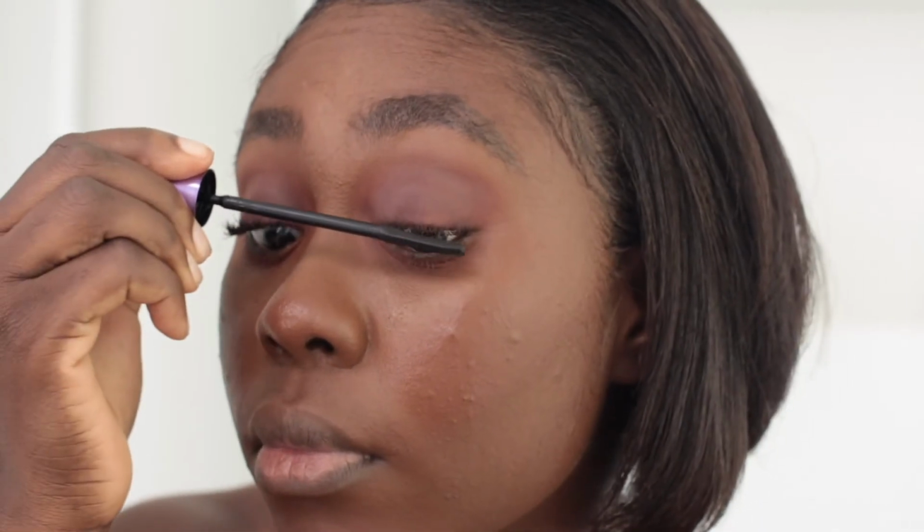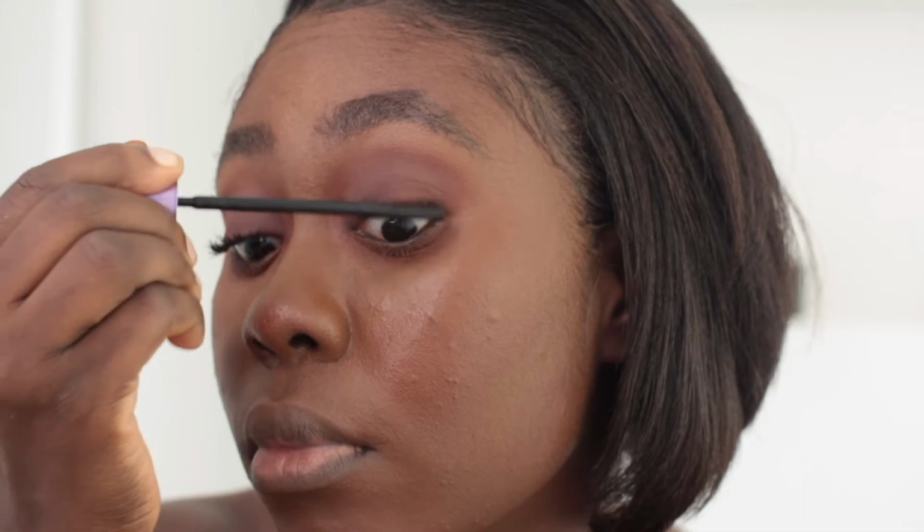I'm going to apply some mascara on my eyes. This doesn't even take 2 seconds to do. So if you are not a lashes person, you can leave your eyes like this and have a really simple, everyday, very simple look and then run out of the door. But if you are a lashes person, you can pop in your lashes at this point.